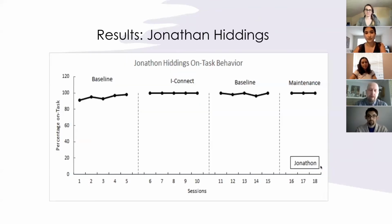I was the primary observer for Jonathan. As you can see with the baseline for on-task behavior, it was a mean of 94%. We then went into intervention where he scored 100%, went back to second baseline, which averaged 98%. From that point, we decided that there was no need for a second intervention, and we went into the maintenance phase, which was 100%.